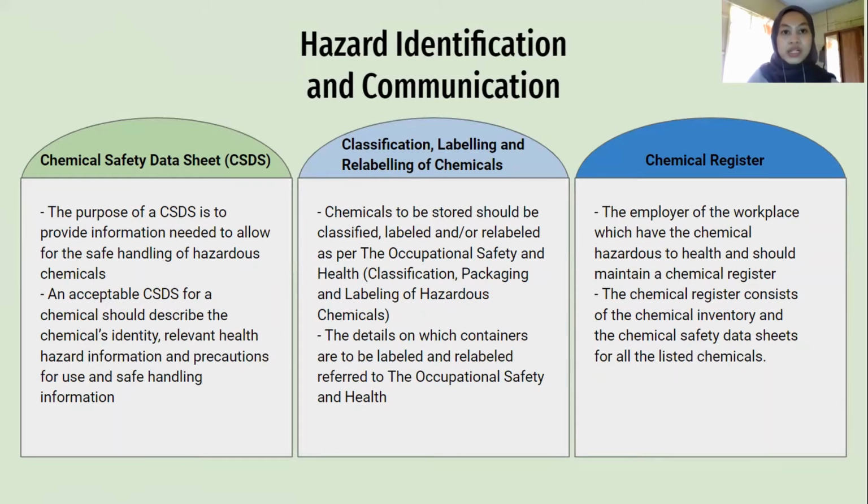So next we go to classification, labeling and relabeling of chemical. First, chemicals to be stored should be classified, labeled, and or relabeled as per the Occupational Safety and Health regulations. For the details on which containers are to be labeled and relabeled, refer to the Occupational Safety and Health regulations. For the chemical register, the employer of the workplace which has chemical hazardous to health should maintain a chemical register. The chemical register consists of the chemical inventory and the chemical safety data sheets for all the listed chemicals.